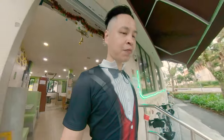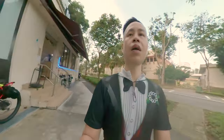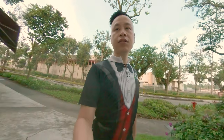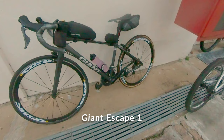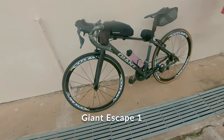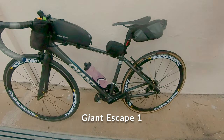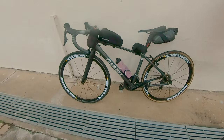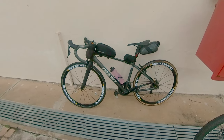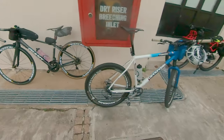And since we're at it, I'll just go around touring the bikes. Okay. So, very nice Giant Escape. I think it's originally a hybrid bike, but she did it with a lot of nice custom parts, you know, the carbon rims, I think. Mavic Cosmic Elite, and then there's a nice carbon seat post as well. And she's the only one with very thin tires here for road, which means she'll do very well.